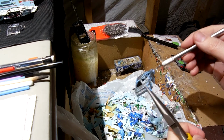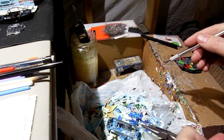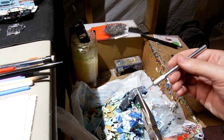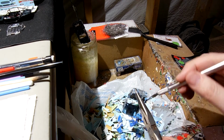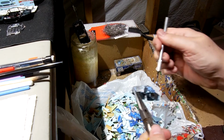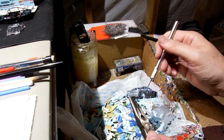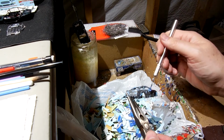Try to get as much of this crap off as I can. Whoops, that's not good. Try to get as much of this crap off as I can before I go over to the sink and finish it off.